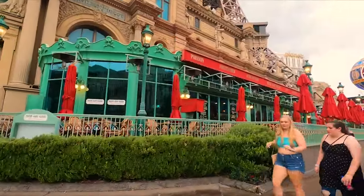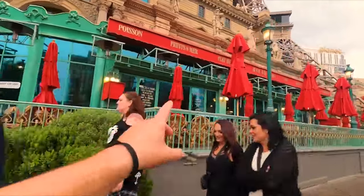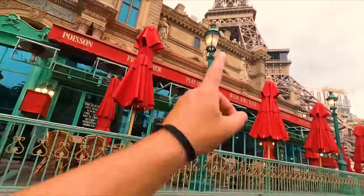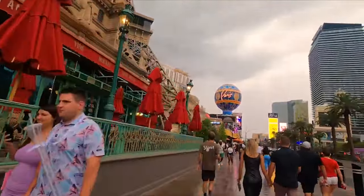Right there, Wahlburgers. All right, so this spot's pretty cool. It's kind of like a reflection of Paris. They've got the same little style here with the Eiffel Tower in the back, and the lamps. Pretty cool. There's a big ball there that says Paris.